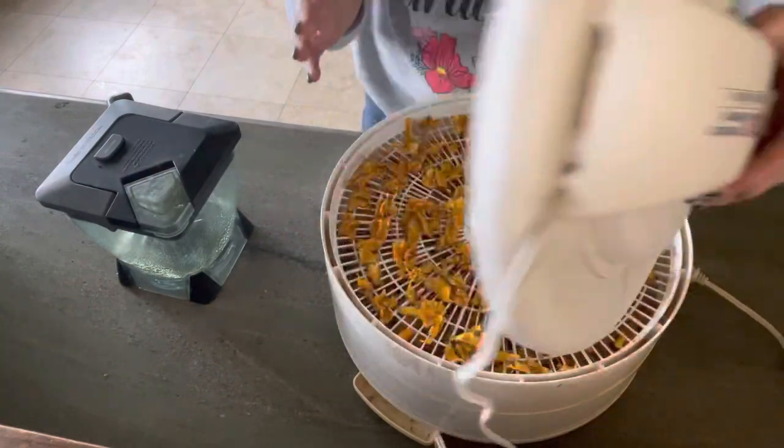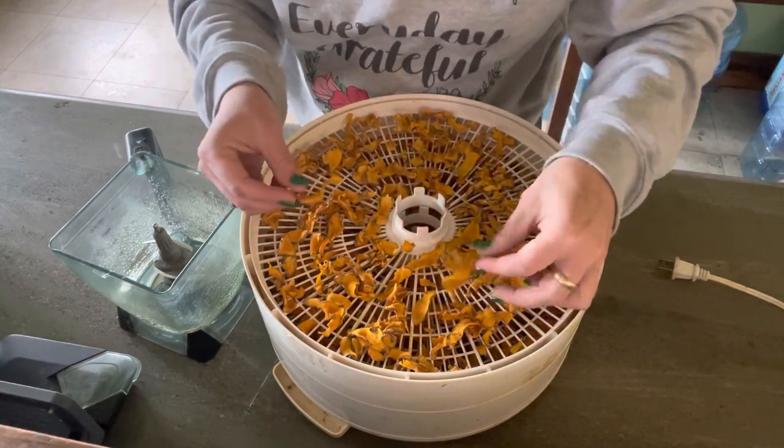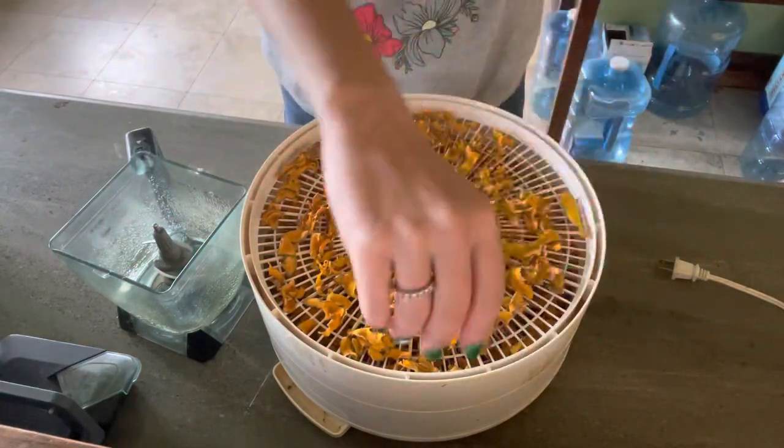All right, you guys, it is the next day. I just got home from work, and so we're gonna check out our turmeric. I think that it is dehydrated enough to where we can go ahead and blend it up into a powder. All right. They're crispy. Cool. Let's do this.